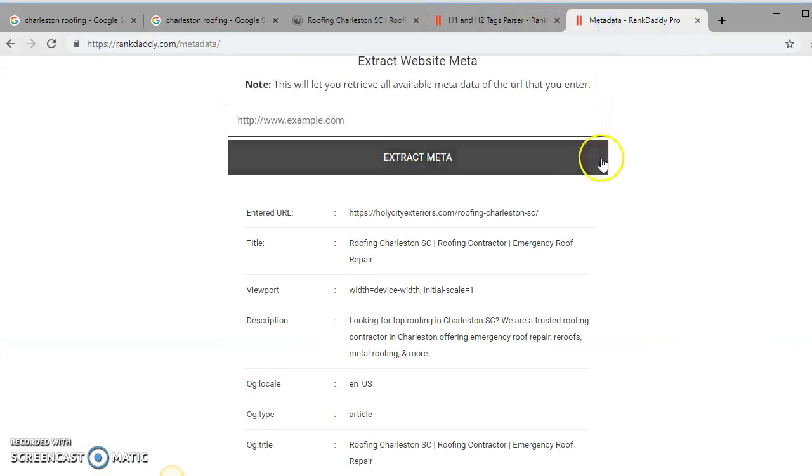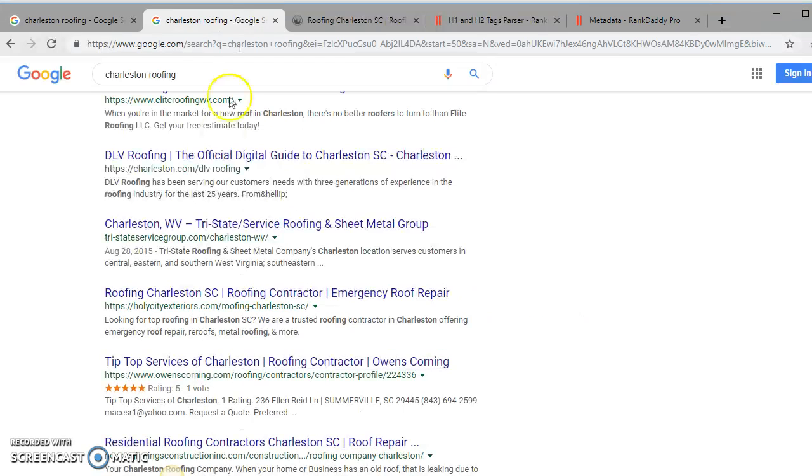The other thing that they look for is the metadata and what your title is. This title shows up as the blue line on the search results. This is your title tag. The black is your description.